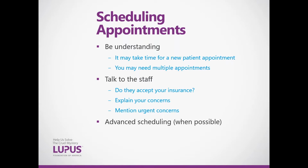So to put appointment wait times of weeks or even months in perspective, there's a projected shortage of 2,500 rheumatologists by 2025. And 2025 is not that far off. So we know that there are doctor shortages, which makes it hard for patients to get in and see these doctors.